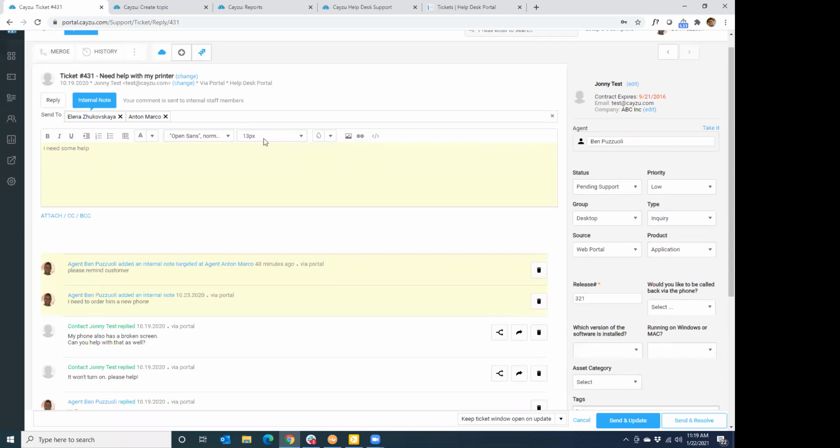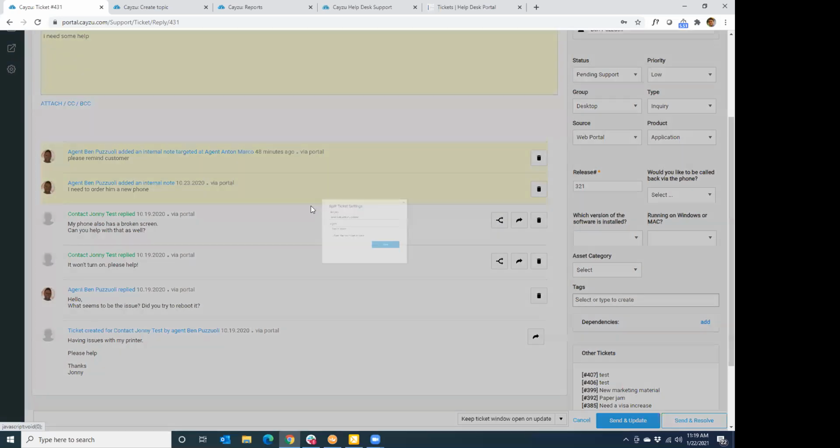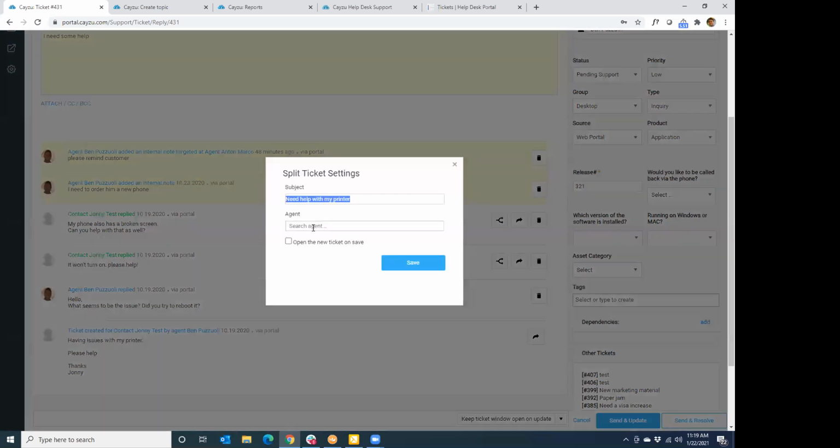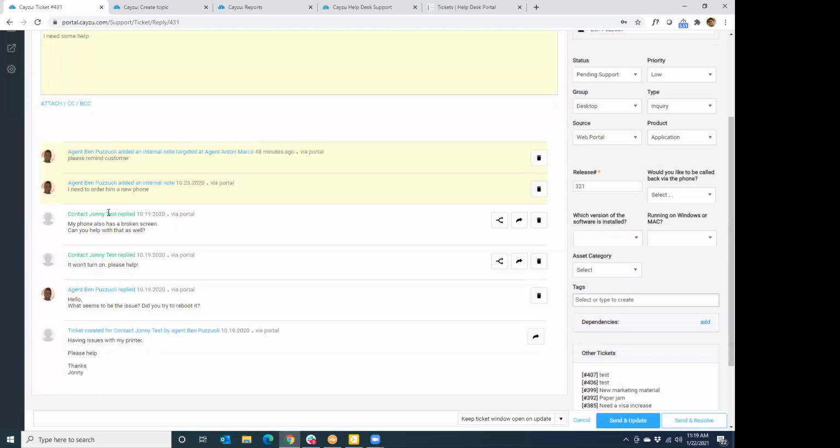On the opposite of merge, another very powerful tool is the split feature. Common in support is that users will keep responding over and over via email or forms, whatever, with new problems. So to keep you more organized, you can split the ticket. What split does is it allows you to give the ticket a new subject, choose an agent, and then the customer, in this case Johnny Test, would get a new email with a new ticket number.